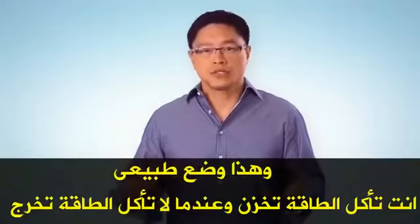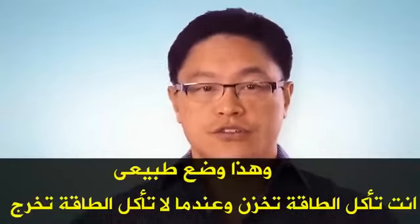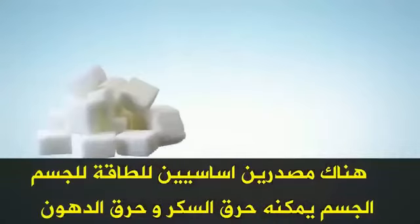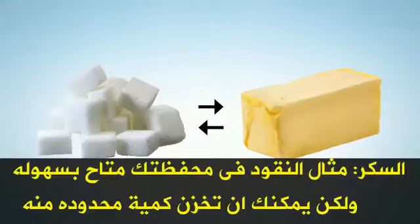And this is a normal situation. So you eat, energy gets stored. As you don't eat, the energy comes back out. Now, there are two main fuel sources for the body. The body can burn sugar, and the body can burn fat. And you have to understand that the body can switch from one to the other without any problems. This is a normal situation.